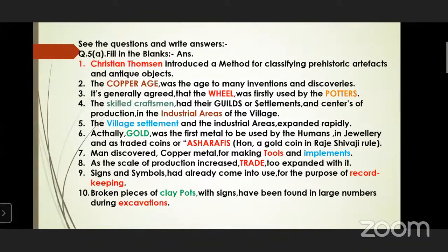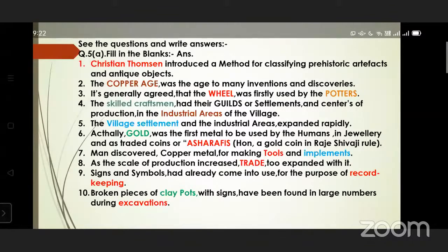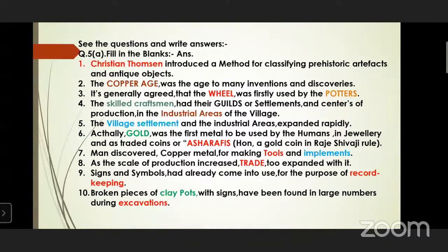Christian Thompson. Very good. Now, the Copper Age saw many inventions and discoveries. It is generally agreed the wheel was first used by the potters. They were skilled craftsmen, had their guilds, settlements, and production centers in the industrial areas of the village. Point number five, the village settlements and the industrial areas expanded rapidly. You can take the screenshot.